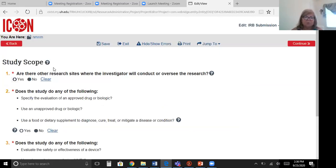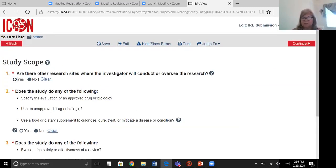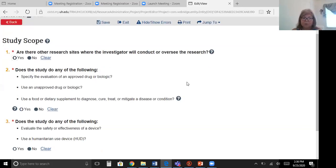The study scope, number one, would be one of the items that, well, all of them are important, but one of the most used is whether you're overseeing research at another institution. But I think that for basic protocols at the UH, pretty much all the answers to these are no.